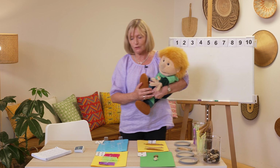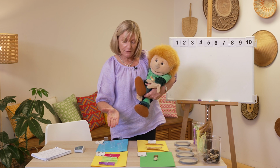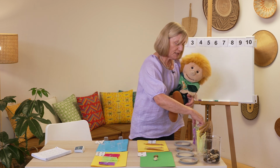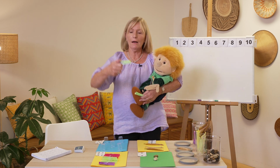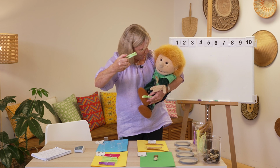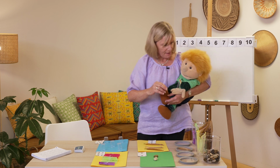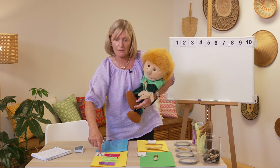Oh, this is a really tricky one. And you know what I was thinking, Carlo? We could leave these pegs laying flat, or we could do something a little bit different, and we could connect them to create our own creatures, or we could snap them. What creature does that look like? You're right, it looks like a crocodile. For today, let's imagine we have 6 crocodiles in our enclosure.